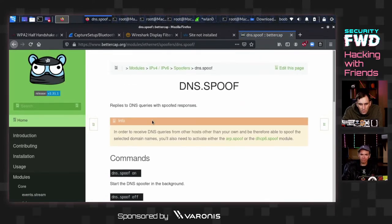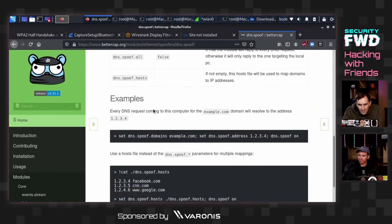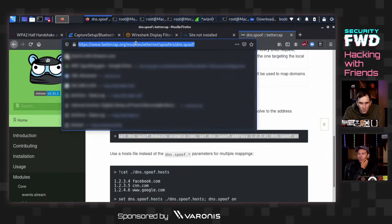So here we go. DNS spoof on, DNS spoof off. Okay, wonderful. DNS spoof domains, I don't care. DNS spoof address, interface address, IP address to map the domains to. I literally just gave that to you. Examples, yes, please. Oh my gosh. Set DNS spoof domains example.com, set DNS spoof address. Oh, you want the whole thing like this? That's so dumb. So we're going to just copy and paste this because it wants me to do it in its dumb parlance. Blah, blah, blah.